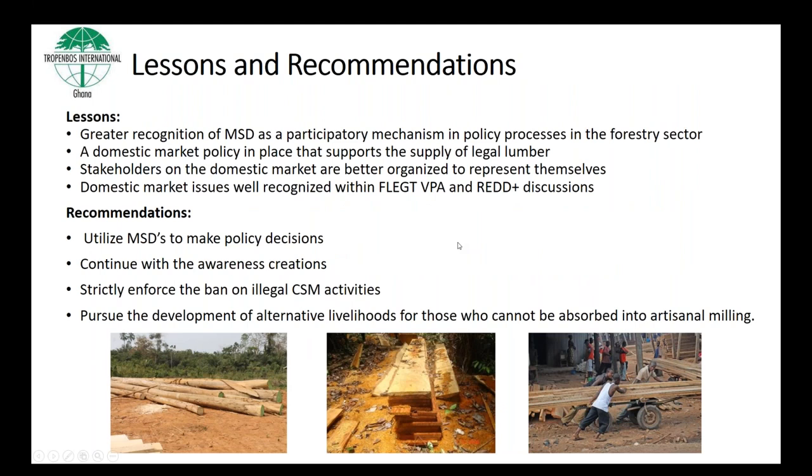Yeah, next slide. So the lessons here are that now there is greater recognition of the MSD process as a participatory mechanism in policy processes in the forestry sector of Ghana, because we see the MSD process as a means of bringing all the parties together to discuss the issues and bring out the policy strategies moving forward. There is also a domestic market policy in place that supports the supply of legal lumber to the domestic market in Ghana. Stakeholders within the domestic markets are now better organized because they've gained some capacities, and they are able to engage state actors and represent themselves very well. There is also a recognition of domestic market issues within the FLEGT VPA process and the national discourse in terms of REDD+ issues in Ghana.